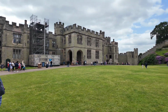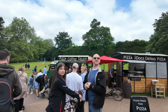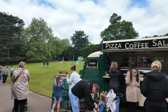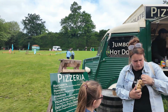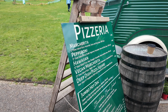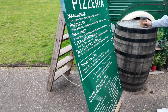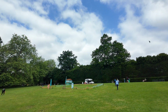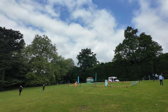So I thought I'd show you some of the food offerings as well. So they've got a pizza, coffee and salad van here, so you can pick up a pizza, some little donuts, drinks. So price wise you're looking at $14.50 for a margarita and $6.80 for a square of pizza. Got hot dogs as well, $6.50, salad $6.80. So there's a few food options dotted around. Ice cream van up there, and in the castle there's a bit of a cafe as well.